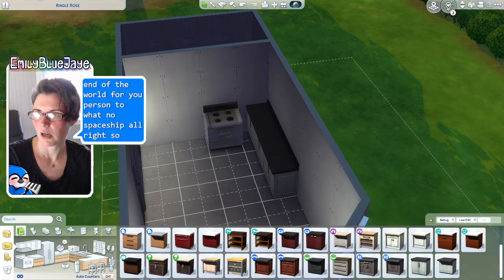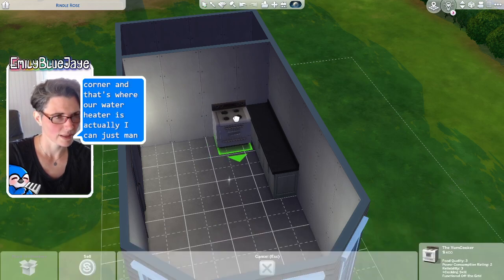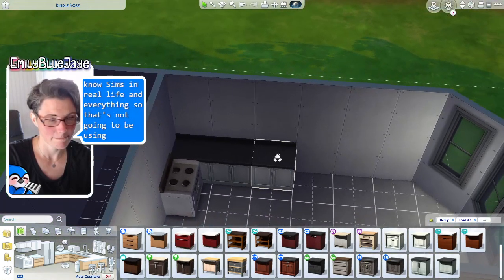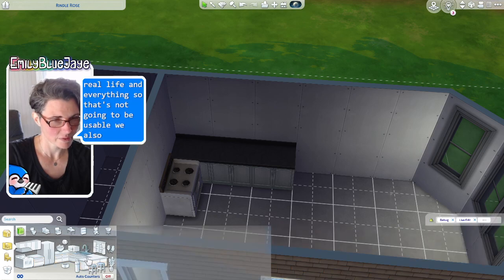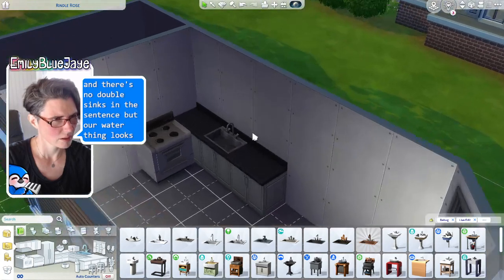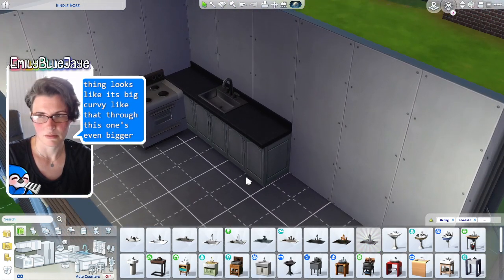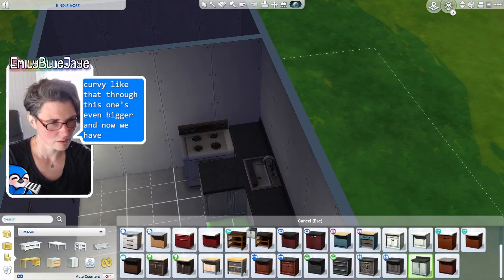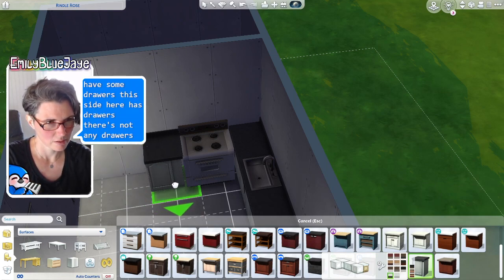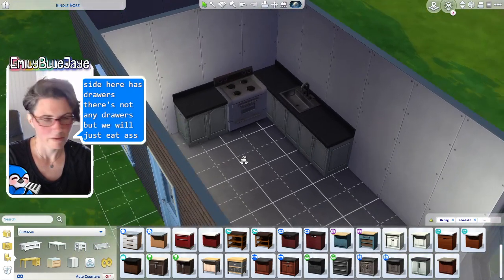So, photos? Okay, so there's one in the corner, and that's where our water heater is, actually. I can just manually move this over again. It's going to be kind of tricky to do because, you know, Sims in real life and everything. So that's not going to be usable, but that's okay. We also have a double sink, and there's no double sinks in The Sims. But our water thing looks like it's big curvy like that. Ooh, this one's even bigger. And then we have some drawers. This side here has drawers. There's not any drawers, but maybe we'll just do this. That works. That works well.